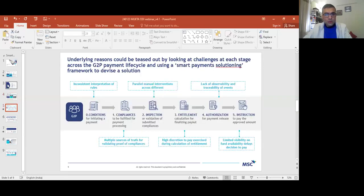Moving ahead, essentially what we see happening here is that if we were to look at the G2P, the government to people payment life cycle, we should be able to tease out some underlying reasons for these issues of unspent balances and unpaid dues. And a smart payment solutioning framework can be used to devise solutions. Now, just quickly, I'll take half a minute to explain this.